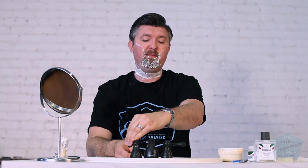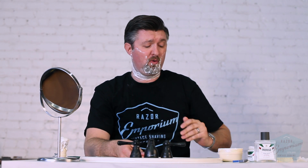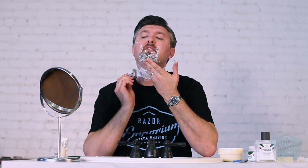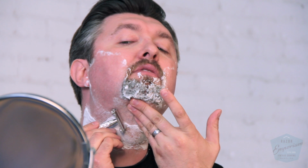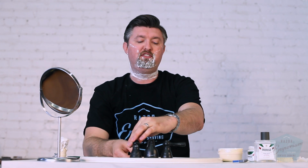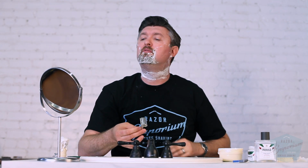You watch me, I'm doing my skin stretching. If you are new to double-edged shaving, it's an extremely important technique to learn. The more you stretch your skin and flatten it out and pull the hair kind of in the direction that you want to go, it's going to make for a much closer, more comfortable shave. It's also going to reduce the likelihood of ingrown hairs.